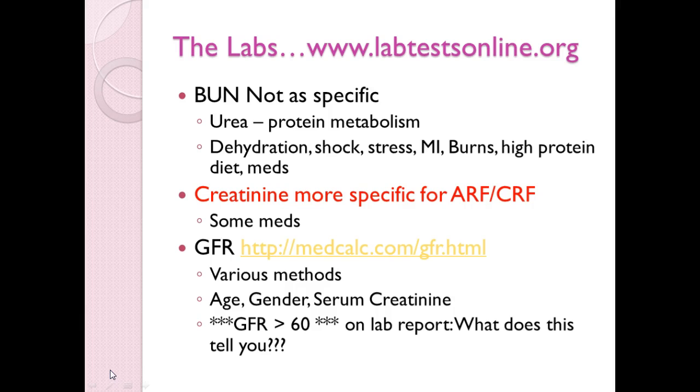BUN, as most of us know, is not particularly specific. It does indicate an increase in the production of urea by protein metabolism. That's basically done through the liver. So it will elevate, of course, in the case of renal failure. However, it also elevates more commonly in dehydration, other syndromes like shock, stress, burns, MI, that is, myocardial infarction, high protein diet, even certain medications. Many medications can increase the BUN. So it's not particularly specific, but it is telling us that there is a problem, and we often see them reported together, BUN and creatinine.